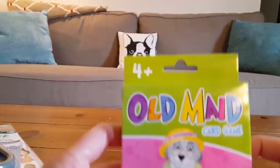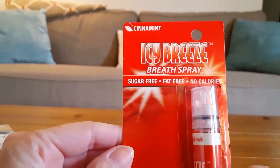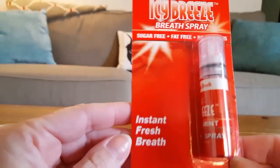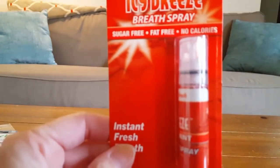I found the Old Maid game. They love playing that, so I picked that up. Here's some Icy Breeze breath spray, sugar-free, fat-free, no calories. And I believe this is peppermint.